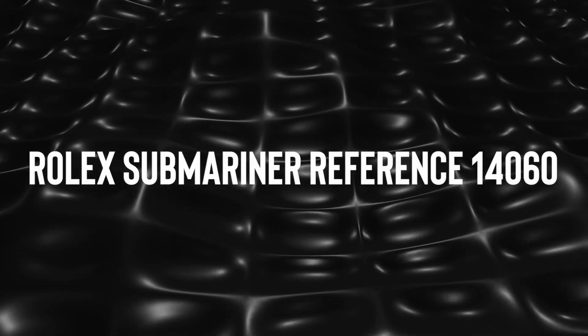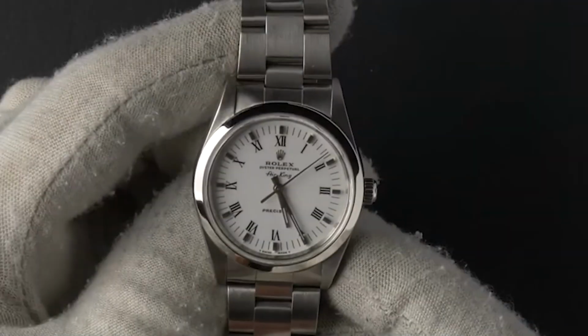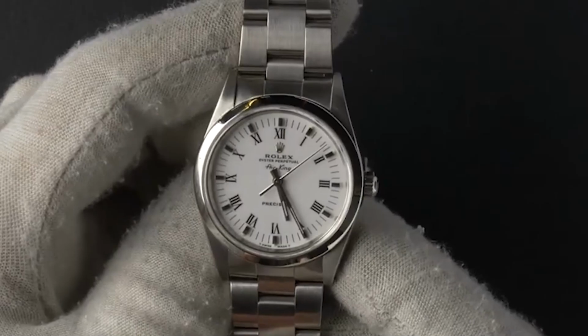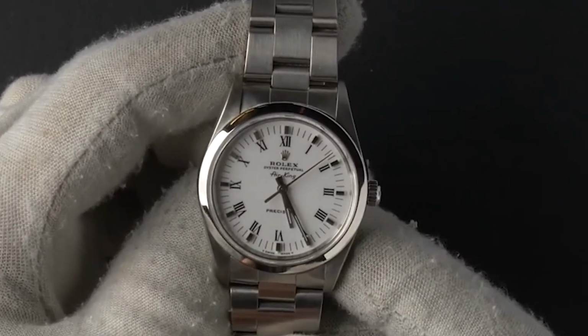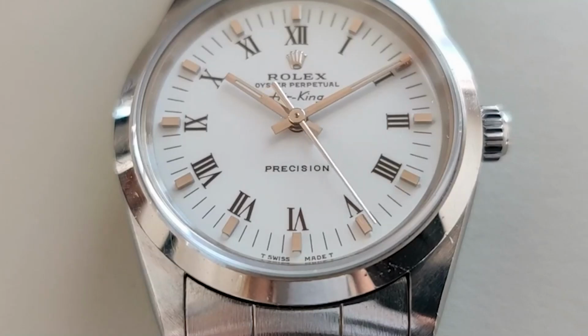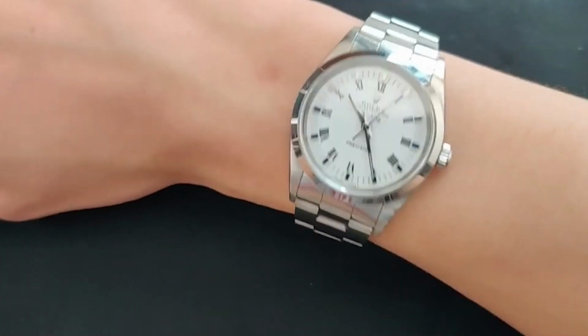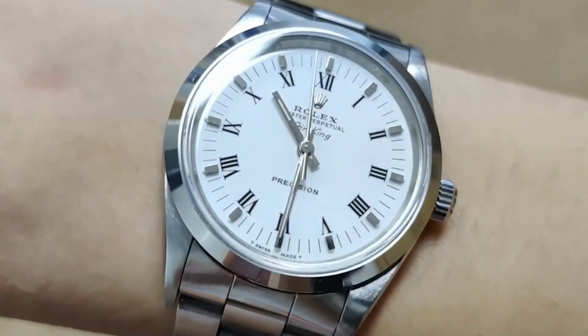Rolex Air King Reference 14000. Now this one's a bit of a quiet achiever. Discontinued in 2007, it's rocking a 34mm steel case and comes in at a cool $4,260. It's the kind of watch that collectors snap up, not just for its affordability, but for its timeless vibe and solid Rolex craftsmanship. The Air King is pretty much the equivalent of finding that rare vintage record in mint condition, a real score for those in the know.